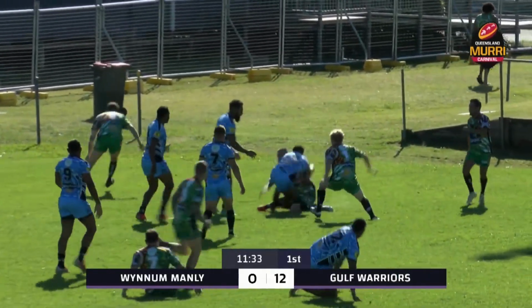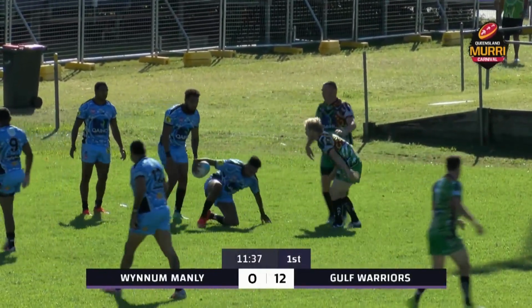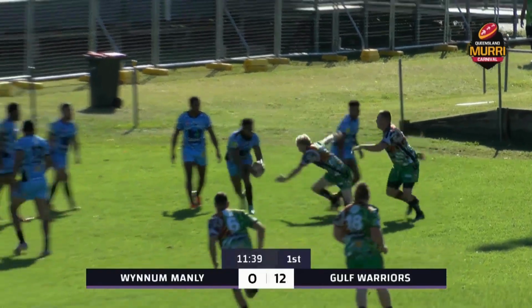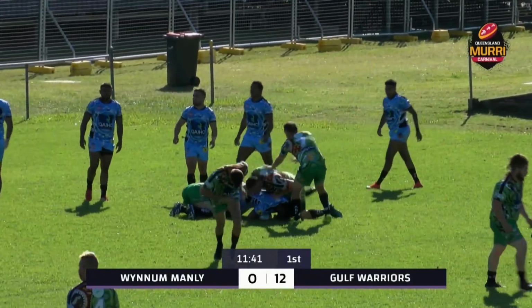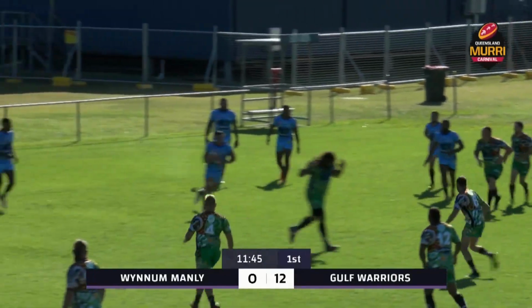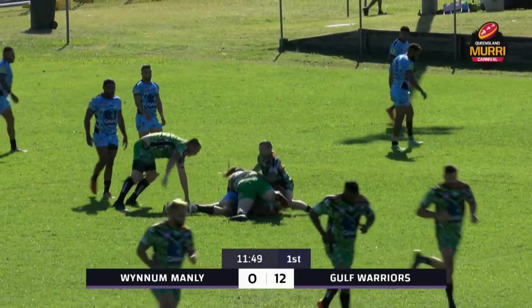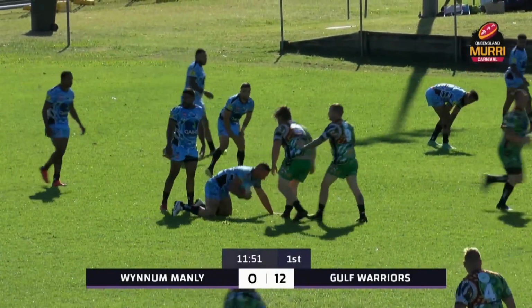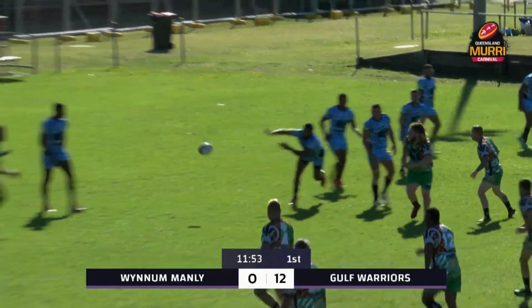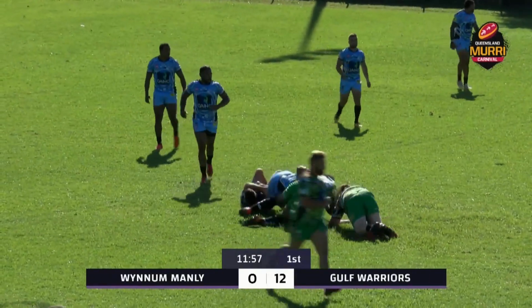Oh, loose ball. It's a good bit of play there from Wynnum, unfortunately just couldn't get a result on the back of that kick. It just needed to go a little bit deeper into that in goal. And if they could have locked that Gulf team in, get a drop out. But really good work there from the Gulf winger to clean up, and as they hit the 10-metre line, working their way out from their end. A good run there coming from Gulf Warriors.